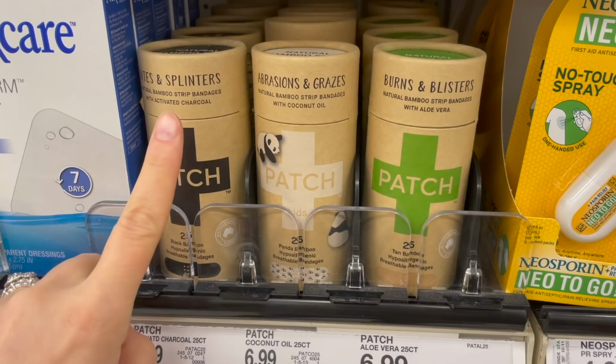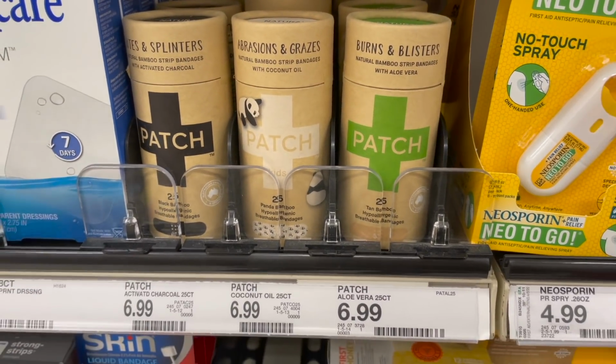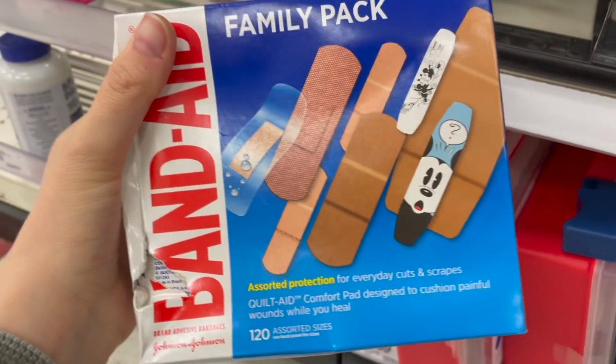I mean, again, you could always use activated charcoal, coconut oil, aloe vera on its own, but I thought those were cool. This box is not doing too hot, I'm not gonna lie. But I think what happened is it just got smushed by this guy, and this is what I need, and it's the last one left. But I think I'm gonna go with this.